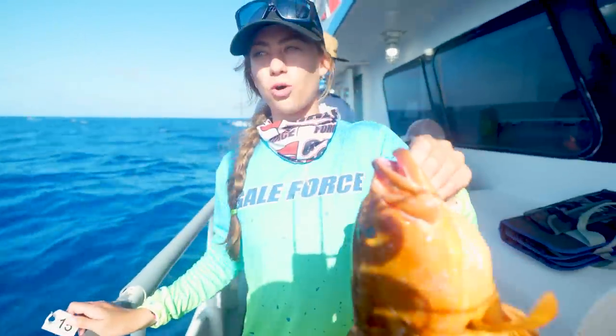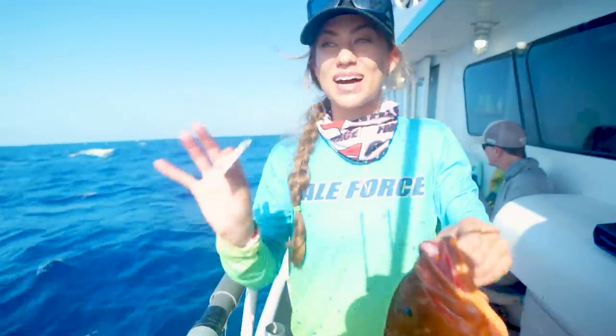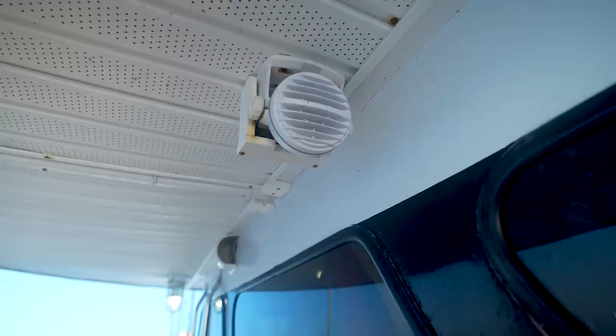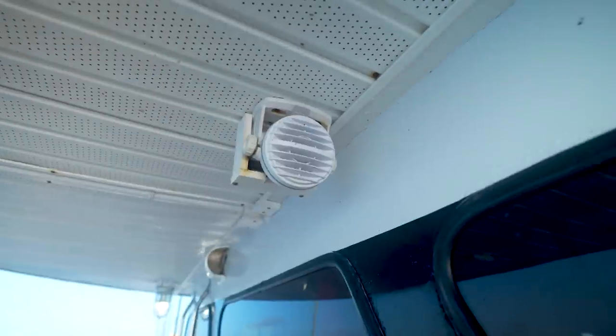Yeah, guys. We are told right on cue. We have to stay seated on our way to the new spot because of how rough it is. So I gotta get this guy to the box quick, and we gotta take a seat. We're gonna have to move upwind here. It's gonna be a little uncomfortable, so find a seat and stay put. That's probably the best thing for you to do.